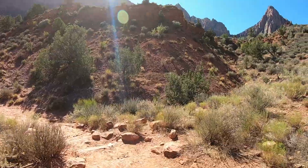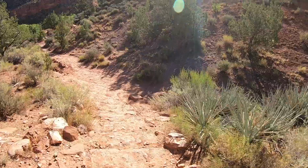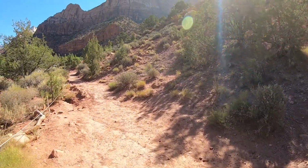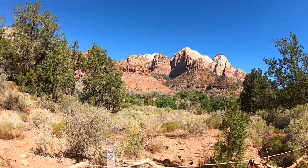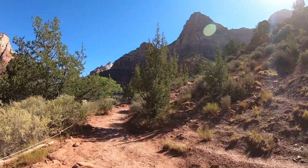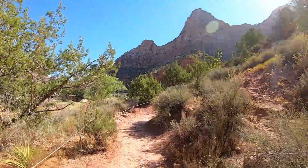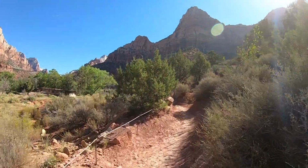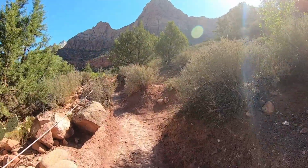So this is near the visitor center for Zion, at least the most popular visitor center for Zion. And so when I'm done with this, I don't have to catch a shuttle inside the park. I might see if I get the shuttle in town, a couple stops, or I could just walk back to the hotel.